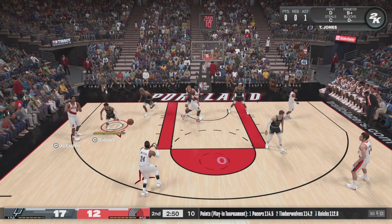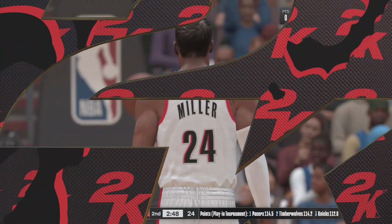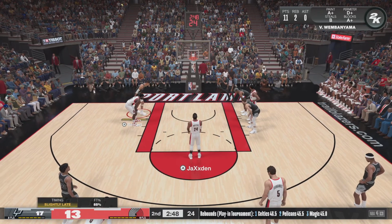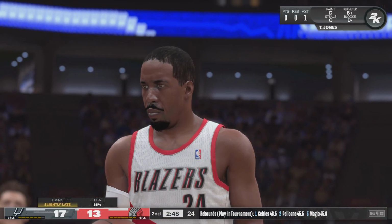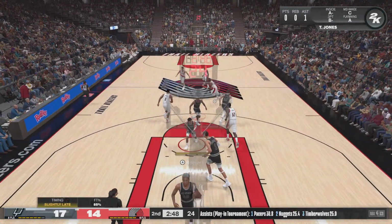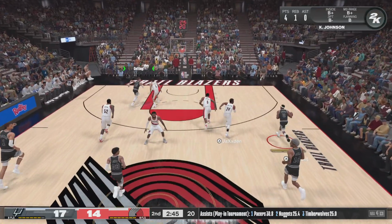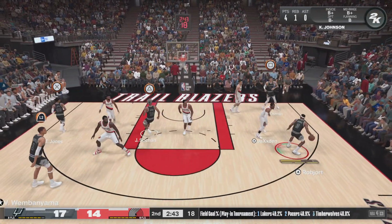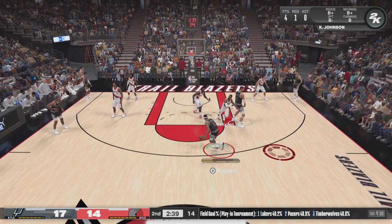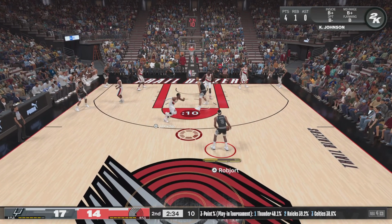To the left side wing. Miller, that's for 2. 2 free throws coming up, and they call the shooting foul. This is his first free throw of the game. That free throw good for Miller. Both free throws good for Miller. So it's the Spurs now. Johnson outside. Quarter 2 and just under 2.5 minutes gone by.